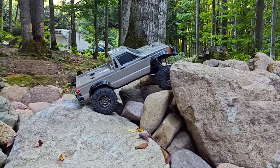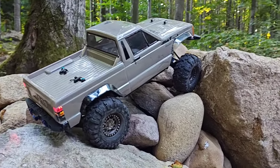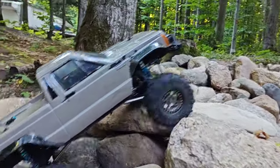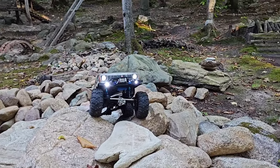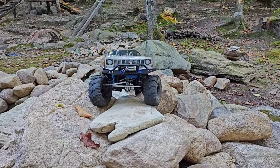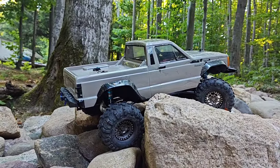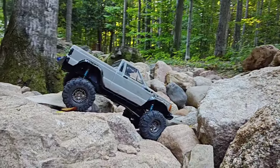This is a cool little climb right through here. Only wish I could really position myself a little bit better with the camera so you guys and gals could appreciate it as much as we are. Oh, she's making it. Back there, hanging over the edge there. Oh, not bad, not bad.